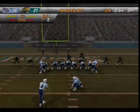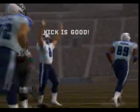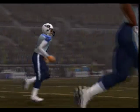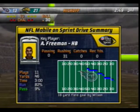If they can make this field goal, they'll be within a touchdown. Wilson adds 3 points to the board with that kick, his second so far. What they want to do now is to realize they've established some things on offense and to improve upon them the next drive to get a TD rather than a field goal.